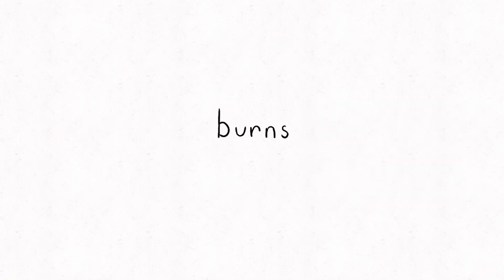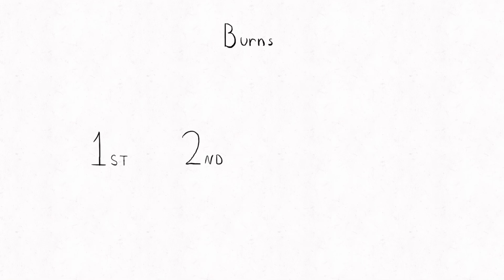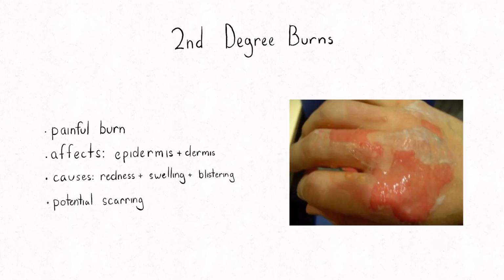Burns can be caused by almost anything hot, like fire, liquid, steam, and other objects, but they can also be caused by UV radiation and chemicals. There are 4 main levels of burns: first-degree burns, second-degree burns, third-degree burns, and fourth-degree burns. First-degree burns are very minor burns, and long-term effects are rare. The burn reaches the epidermis and causes some redness on your skin and pain.